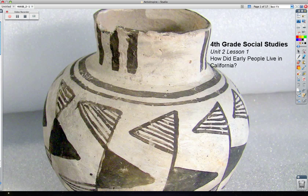Right, this is fourth grade social studies, unit 2, lesson 1 on how did early people live in California. 500 years ago, there were no Europeans living in what is now California. Instead, there were California Indians living in many different groups all over the area. What was life like in early California? That's what we're learning today.